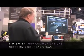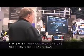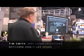Complementary to the Lambda Driver is also our switching platform called the OptiSwitch. I'm proud to say that the OptiSwitch 9124, one of our announcements here at NXTComm, was a finalist in the Best of Show category for Ethernet switching, and it's under the glass piece over there in the booth.